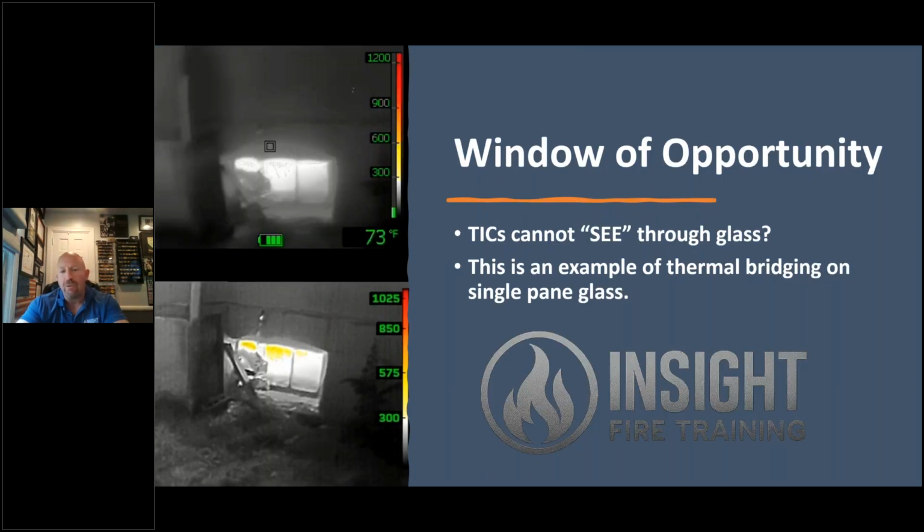Here's your window of opportunity. Would it surprise you to know that there is such a thing as window thermographers? People who take a very specific type of camera and go and look at commercial buildings, even residential structures, and scan windows looking for signs of inert gas or argon gas failure to tell whether or not the window is insulating that building anymore or it's failing. So if they can do that, what can you do?